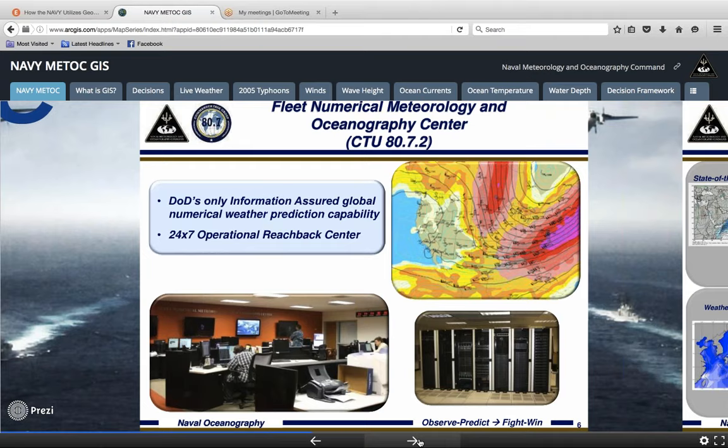Fleet Numerical Meteorology and Oceanography Center, they're located in Monterey, California. They actually have high-performance computing systems as well, and they run all our atmospheric models. So they have the Navy Global Environmental Modeling System, or NAVGEM, which is a military version of the atmospheric models that NOAA runs as well. And they collect the data from the atmosphere, run the models, and then provide that information out to the fleet and the forces. Next slide.